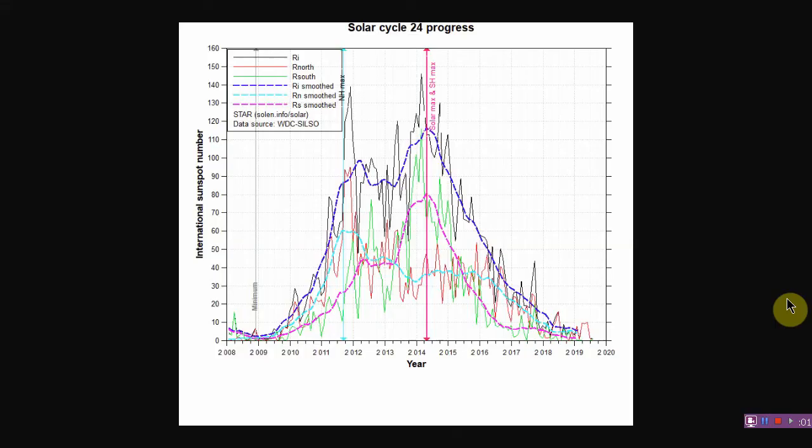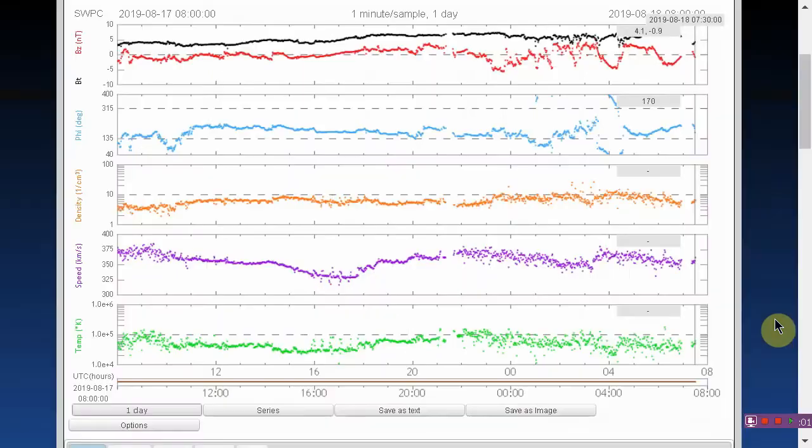Now, here's the cycle 24 progress. We are back to solar minimum conditions, folks, although we are back up to 68 solar flux units on the 10.7 centimeter radio flux, as we were pegged at 67 there for quite a while. And that's some very low activity.